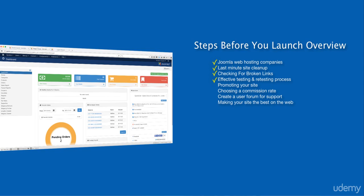So one thing that I have learned as a designer and instructor and working with Joomla for so many years is that you want to test the process. Make sure that the ordering works. Make sure that users are able to create their products or add products easily. And you can do this by just creating different accounts, which we'll look at later.